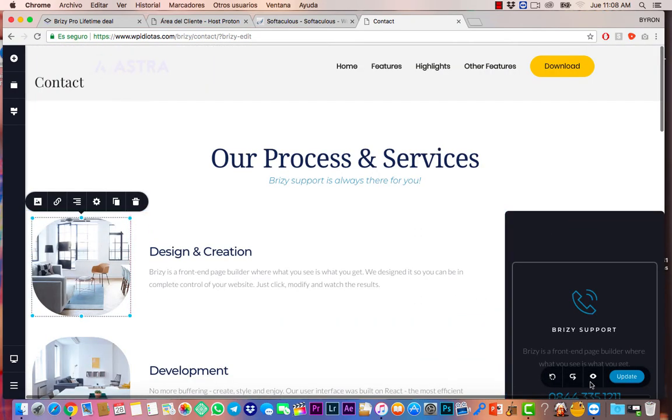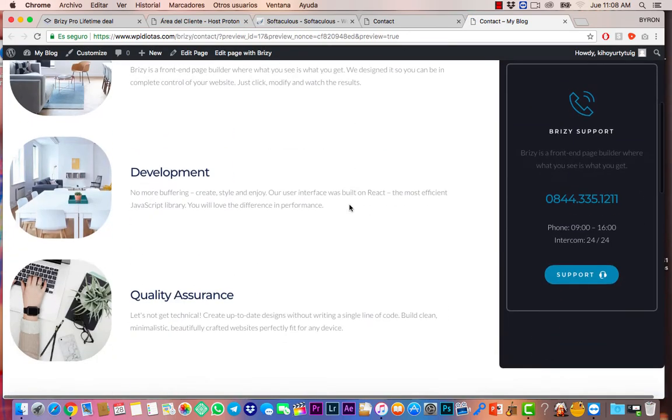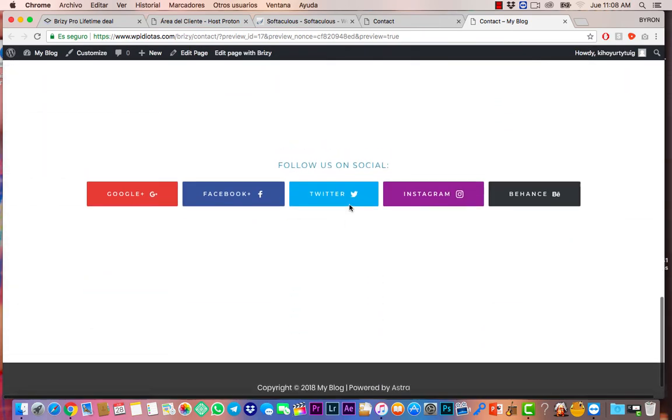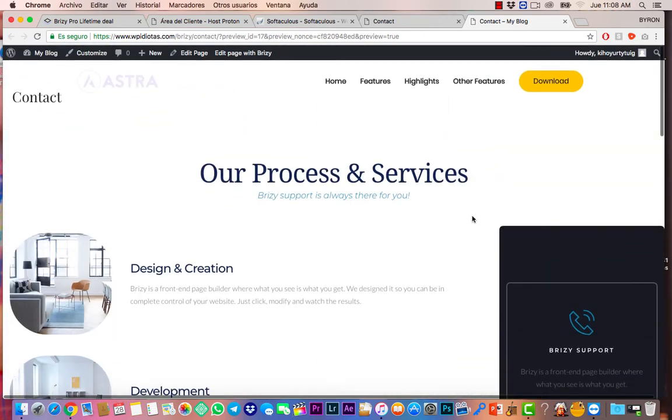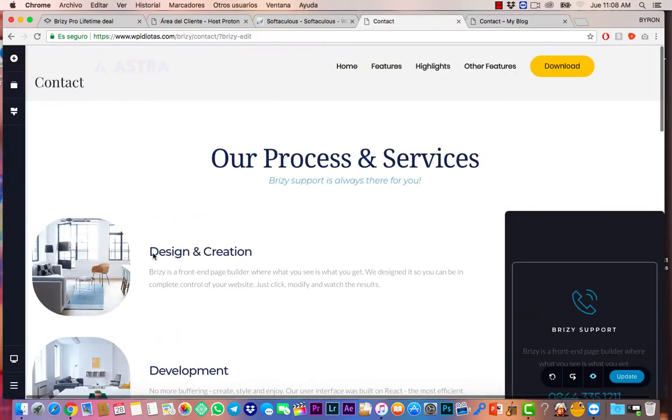Alright, so let's take a look at the preview one now with the menu on the top of it. Like I said, you don't have to put any change. You don't have to save any change. The system does it by itself. And here you go. This is what you have. Let's go back to the contact.